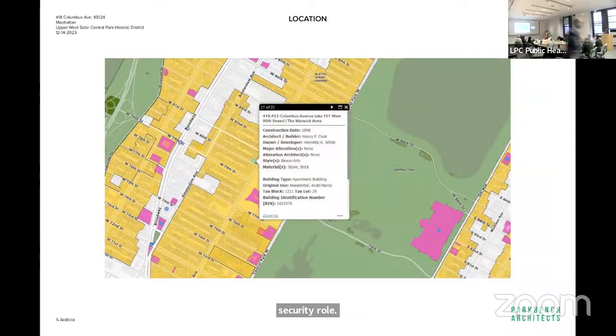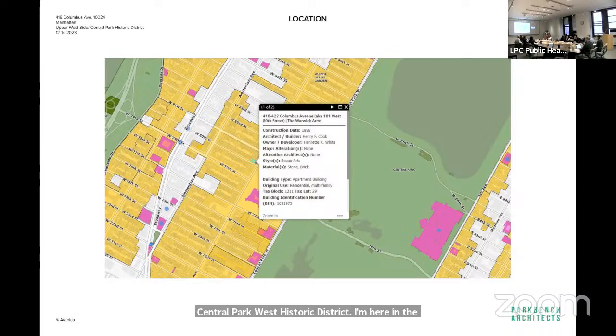The building is located within the Upper West Side Central Park West Historic District. Here is the location highlighted, so you can see its proximity to Central Park, to the Columbus Avenue thoroughfare, and to the adjacent Teddy Roosevelt Park, which is of course home to the American Museum of Natural History.